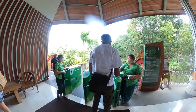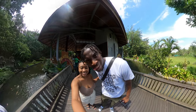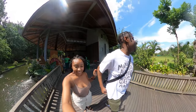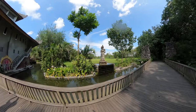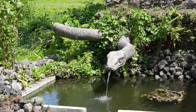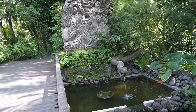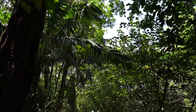Tickets cost about 80,000 Indonesian rupiah, which comes up to about $5.50. And that's honestly one of my favorite things about coming to Bali. Everything out here is so affordable. Besides the cost of the flight to actually get here, all the activities we took part in were less than $50 each. There's another koi fish pond past the turnstiles with sculptures of snakes and statues of traditional Balinese art.